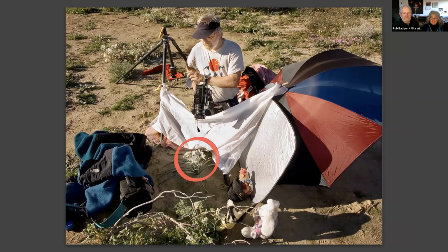So this is the longest image, it took the longest time to photograph. We were in Anza Borrego Desert State Park. Nita had seen this beautiful desert lily the evening before, and it was too late to photograph, so we decided we'd come back early in the morning. When we came back, the light was really, really low because it was that early in the morning, and so the part of the flower facing the sun was brightly illuminated, but the other side was in shadow, so we had to bounce light into the part that was in shadow.